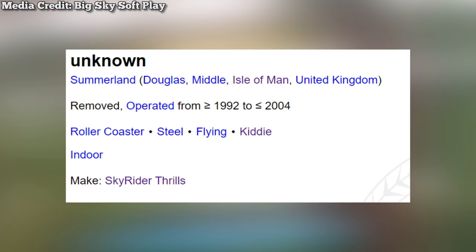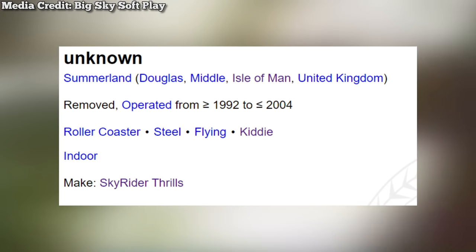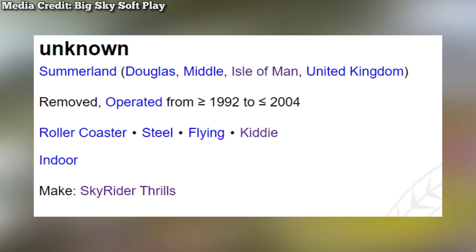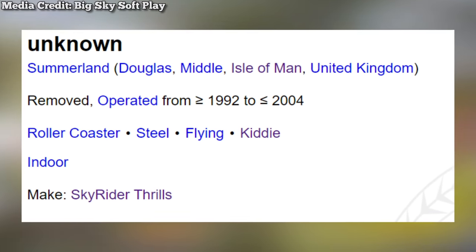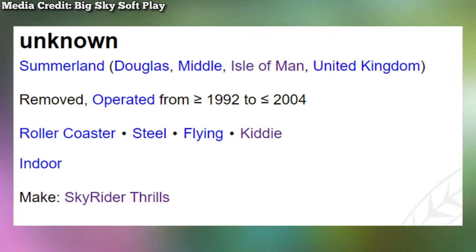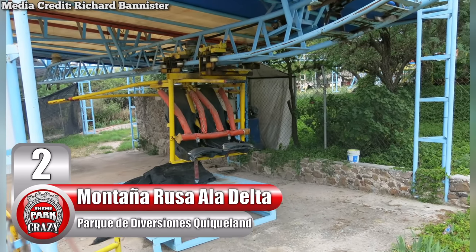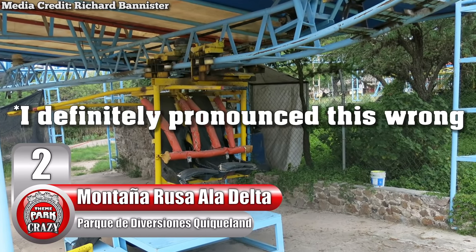One can be found at Go Kids Go in Wolverhampton, and the other can be found at Big Sky Soft Play in Peterborough. Only one other Skytrack was ever built, and here's a fun fact. That coaster was one of only two roller coasters in recorded history to ever operate on the Isle of Man. Now that's pretty fascinating.